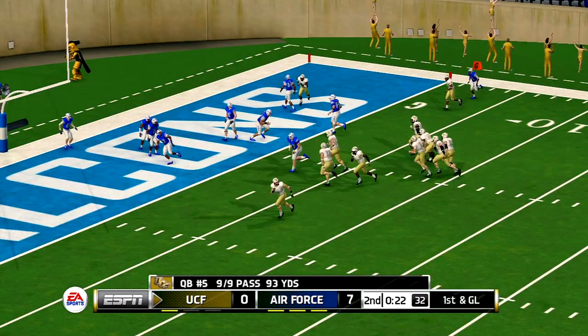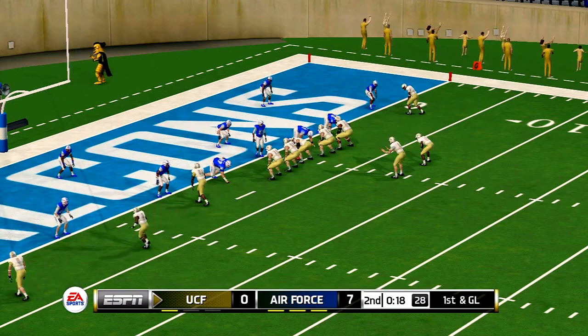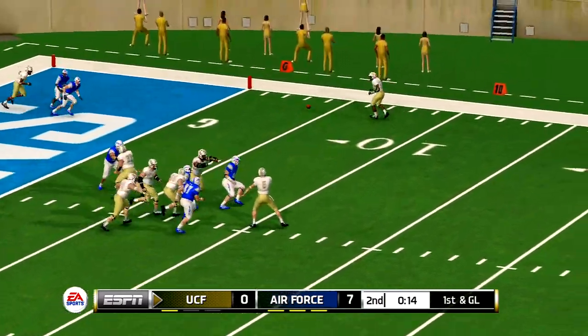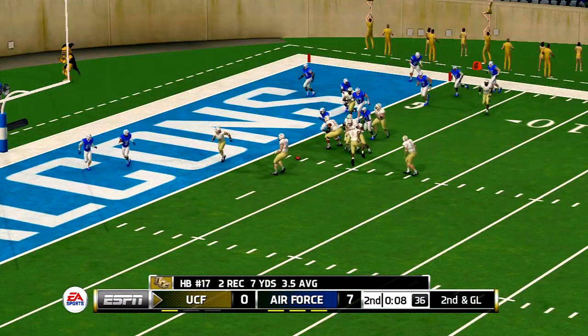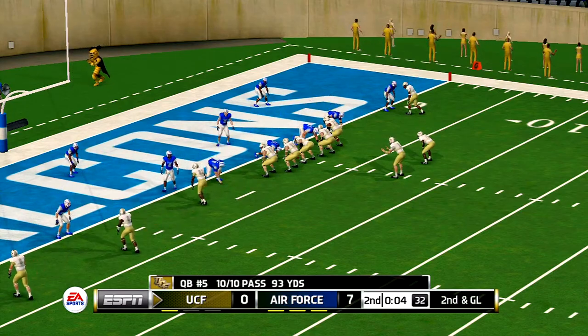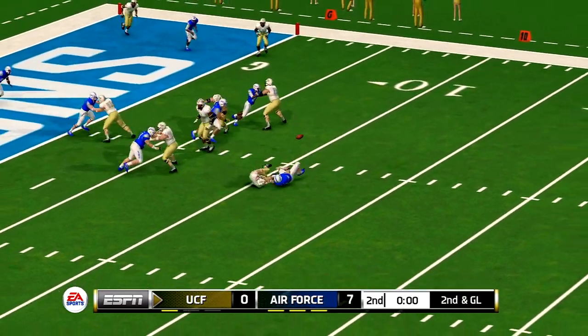Check, check. Dancer, dancer. Switch, switch, switch. Throws it in a hurry. They'll get him for a loss. Hey, kill, kill, kill. Black five, black five. That brings a second and goal. Hey, 2, 3, 9. 3, 9.